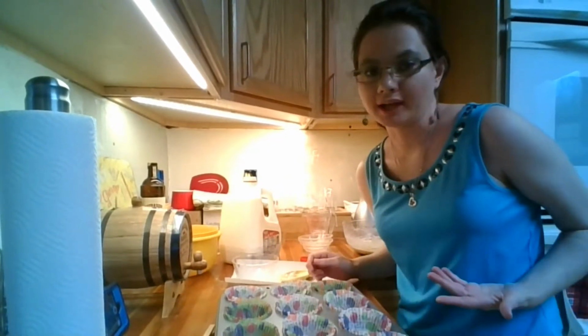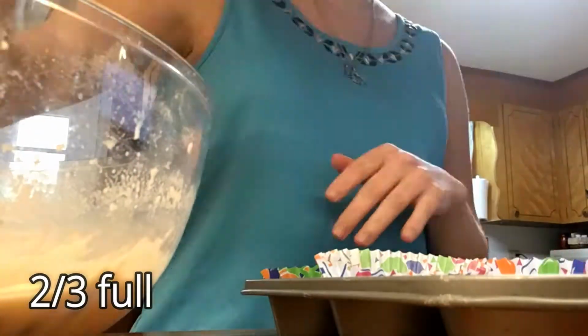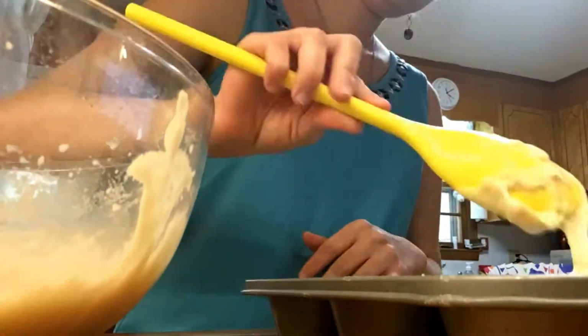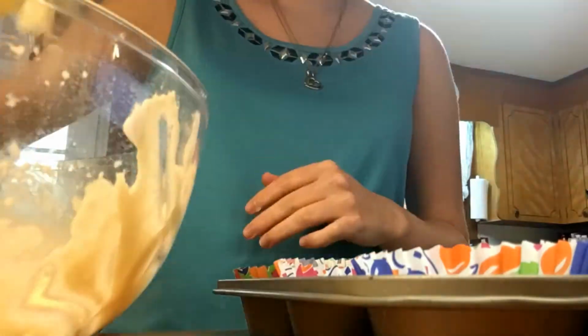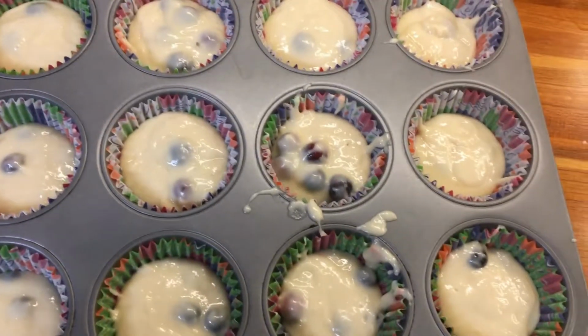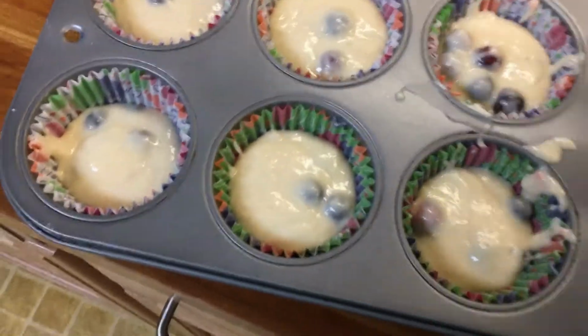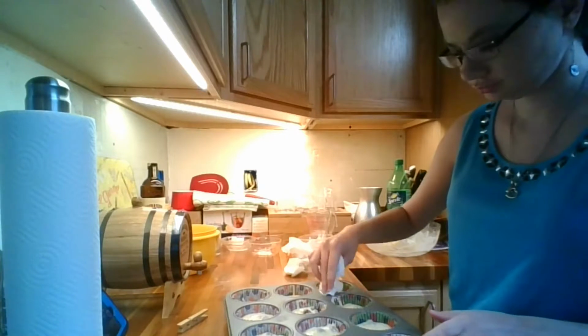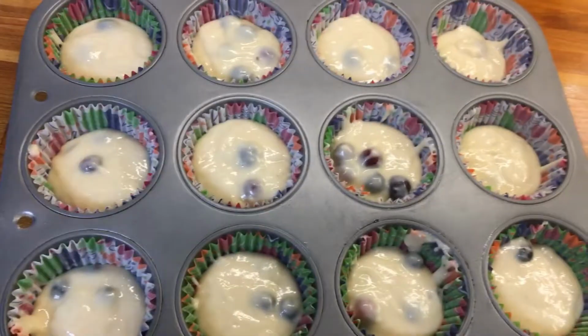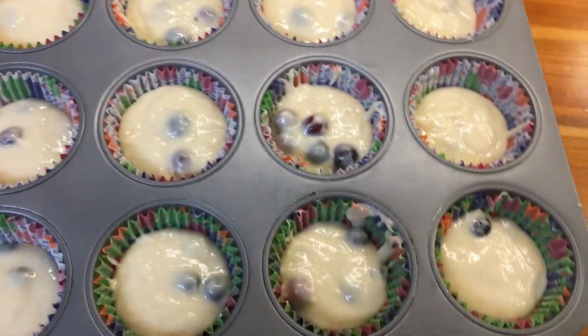Now, what you need to do is spoon the batter into the tins, and it should be about 2/3 cup full. So, your muffins should look something kind of like this when you're done tinning them.